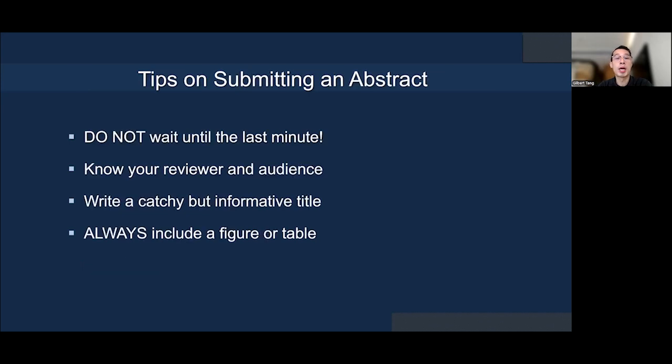Tips on submitting an abstract. Don't wait till the last minute. These take time for revisions and edits. So don't do it the night before or an hour before the deadline. You're not going to write an abstract that will get accepted.